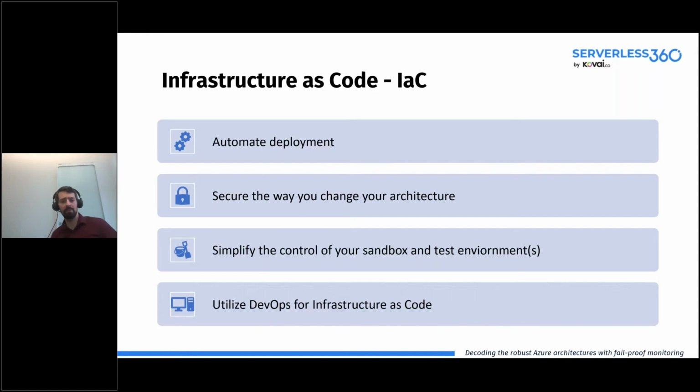It also helps simplifying the control of our sandbox and test environments, like I already mentioned. If you want to take a copy of whatever you have in production, you want to have a similar tenant for test and sandboxing, you can easily do that. Just the same code deploying using tokens or something to a similar tenant. And then again, going back to the DevOps mindset, continuous integration and continuous delivery of these type of solutions.